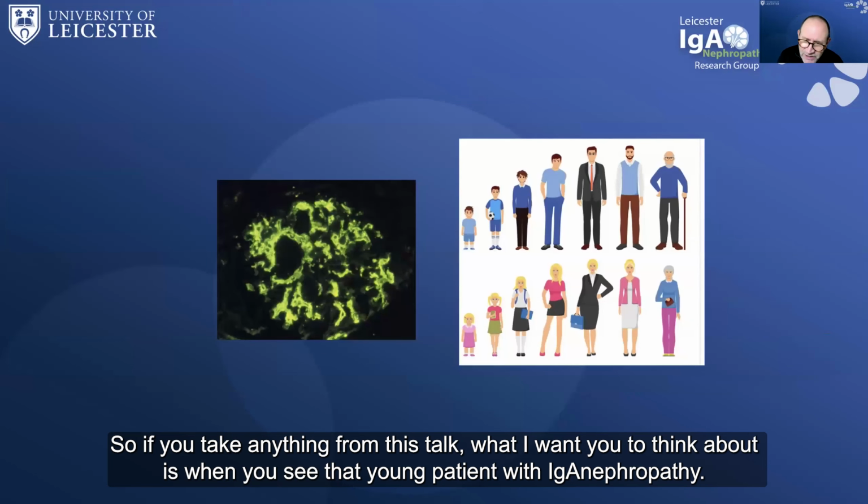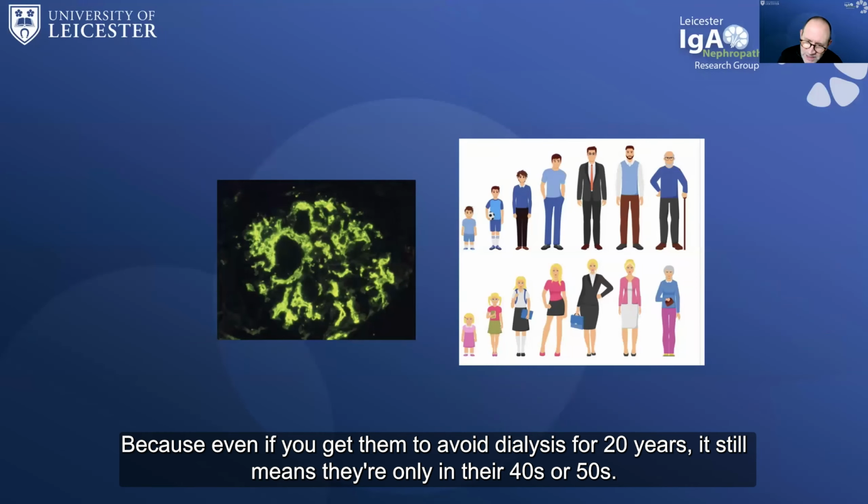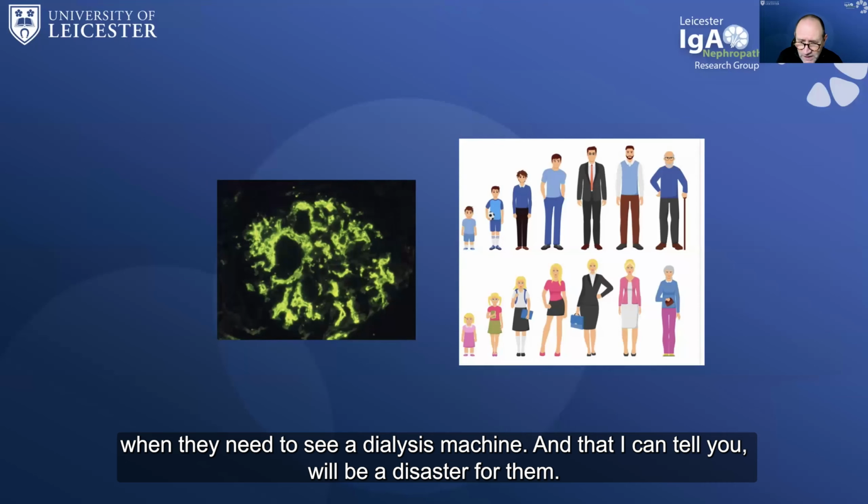So if you take anything from this talk, what I want you to think about is when you see that young patient with IgA nephropathy, don't just think what we're going to do over the next 5, 10, 15 years. Think what is their lifetime risk of kidney failure? Because even if you get them to avoid dialysis for 20 years, it still means they're only in their 40s or 50s when they need to see a dialysis machine. And that, I can tell you, will be a disaster for them.